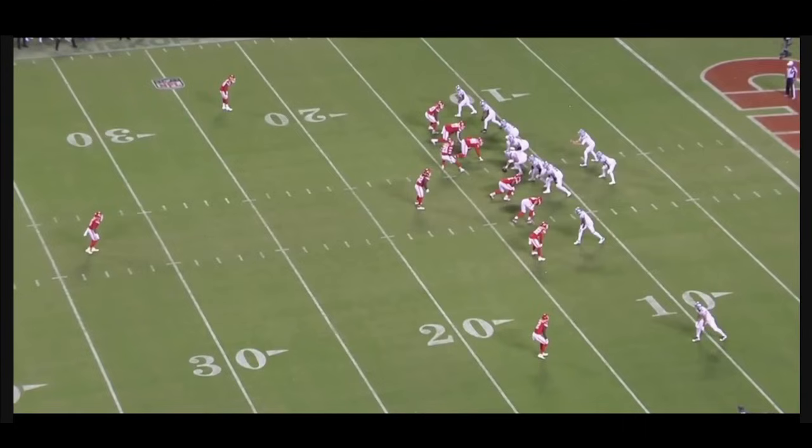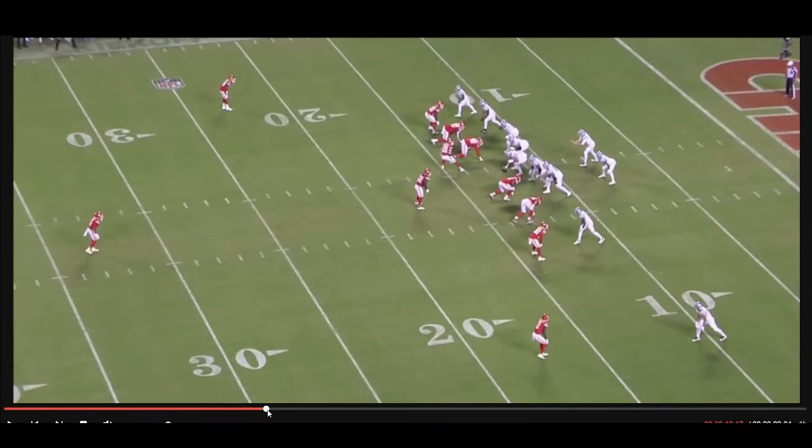After a couple of negative plays, the Detroit Lions are backed up to 2nd down and 22 on this play. And here, Jared Goff is going to help the Lions get 20 of it back.